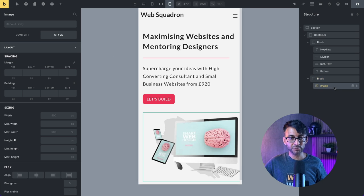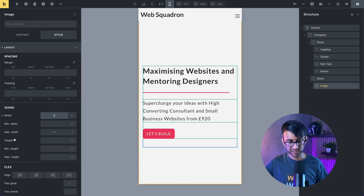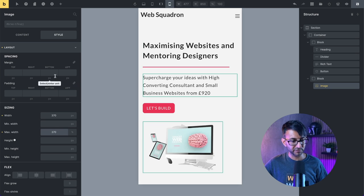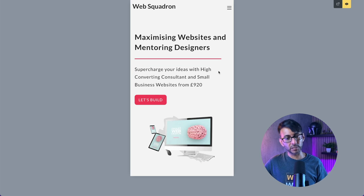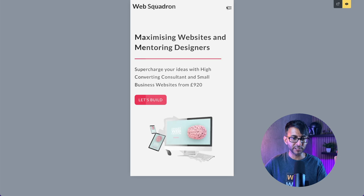Now, the image is too big. So we go to our image, which is 500 pixels in width. Let's go with 350. No, let's go with 370. And I'm just going to set the maximum as well to be 370. And I'm going to align it to be in the center like that. So what will happen is when you're viewing it on a mobile, that's going to slide in from the bottom, right? You're going to have your text like that. And then obviously you've got that coming in with your menu, right? Do you remember we set that all up?